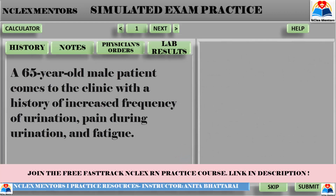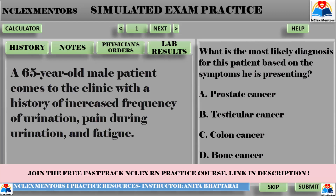A 65-year-old male patient comes to the clinic with a history of increased frequency of urination, pain during urination, and fatigue. What is the most likely diagnosis for this patient based on the symptoms he is presenting? Your options are A. Prostate cancer, B. Testicular cancer, C. Colon cancer, D. Bone cancer.